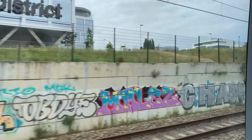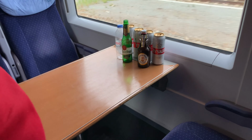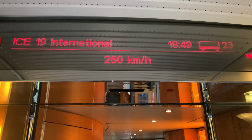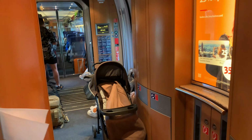These intercity express or ICE trains are the flagships of Germany's Deutsche Bahn railway company. While coming back from Brussels, this train clocked 250 km per hour. Standard luggage may be kept in the storage area above your seat. Larger items can be placed in the designated storage area.